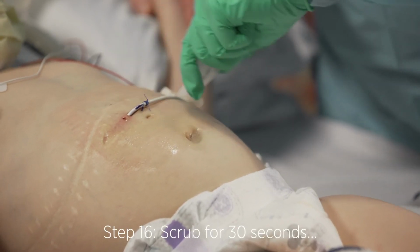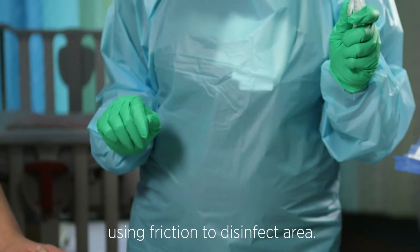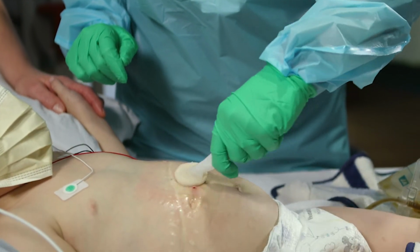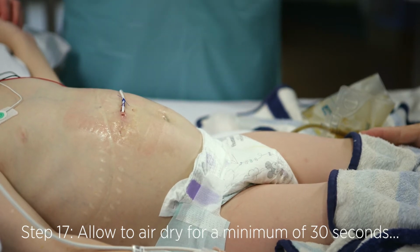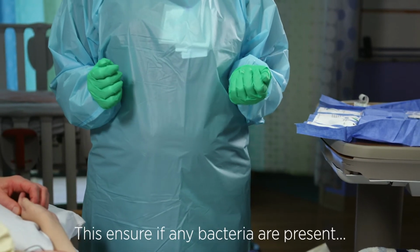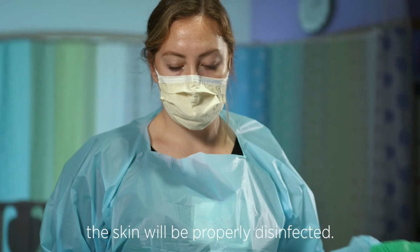Step 16. Scrub for 30 seconds using friction to disinfect the area. Step 17. Allow to air dry for a minimum of 30 seconds without fanning or blotting. This ensures if any bacteria are present, the skin will be properly disinfected.